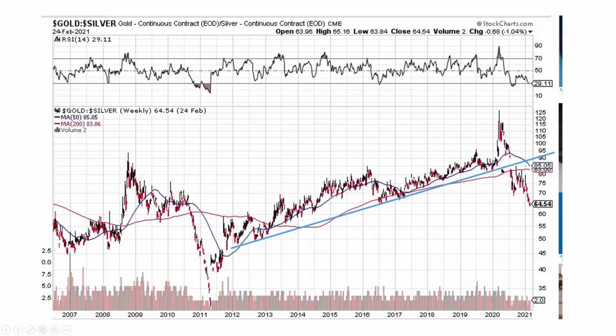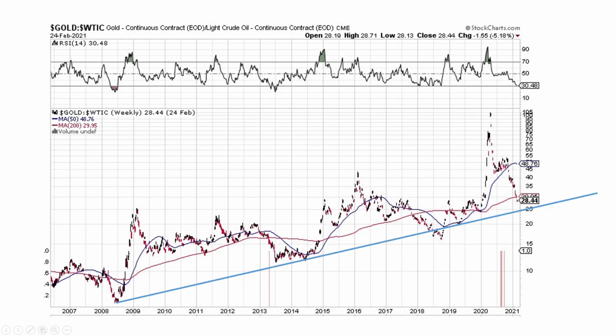Same with the gold to silver ratio. Silver's broke out to the downside. We are heading lower. We're at 64 ounces of silver to 1 ounce of gold, which is good for a commodity bull market. Gold to oil ratio. We're still in an uptrend here. I think this is an incredible value up here. You can see it even broke to the upside of that. Came back down. I'm expecting this to break to the downside. We're at 1 to 28 right now. Still on the cheap end, looking pretty good, but oil is definitely outperforming gold significantly.